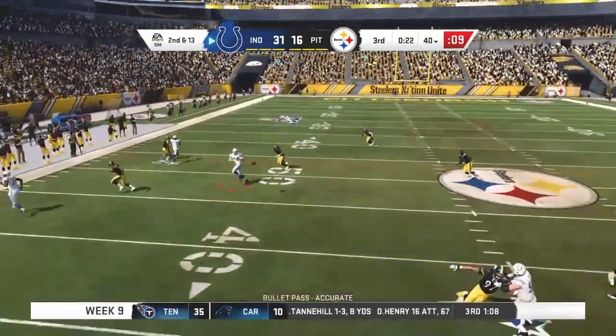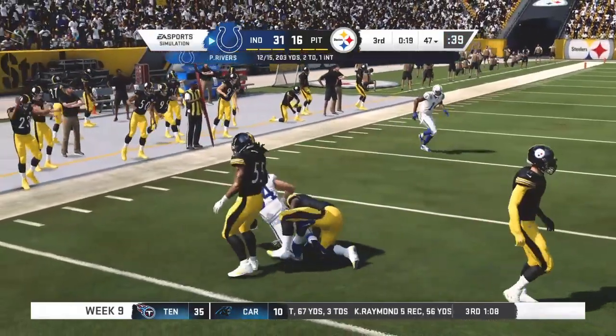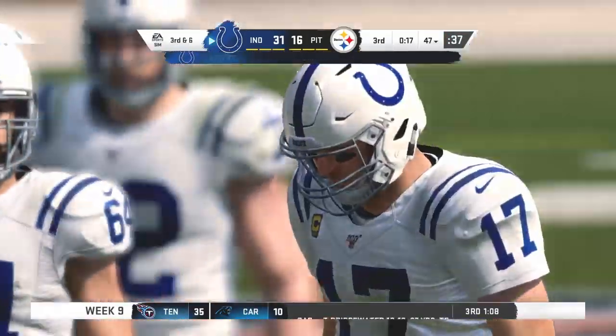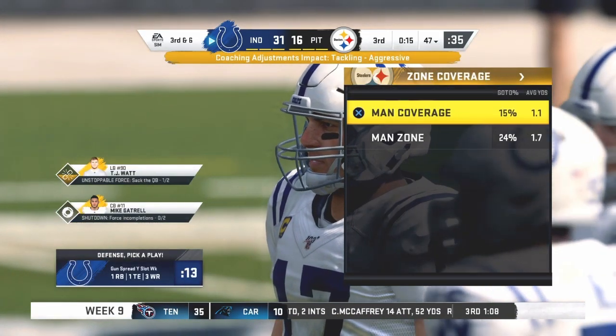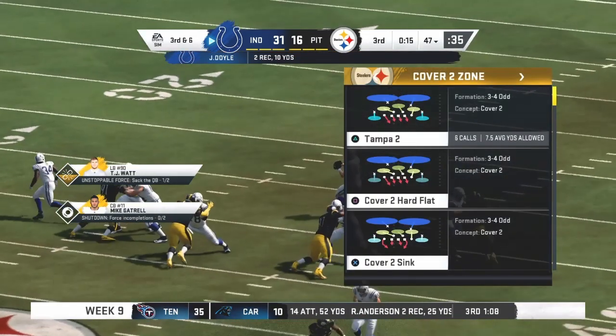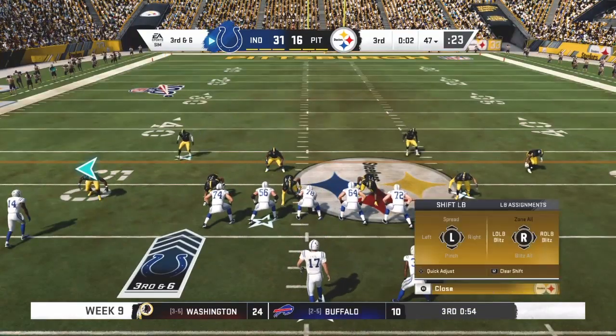Now on 2nd and 13. Rivers. He's got Jack Doyle. And they'll get to him after a gain of 7 to the 47. The reception good for 7. It's 3rd down. Now this will probably be the last play of the quarter.